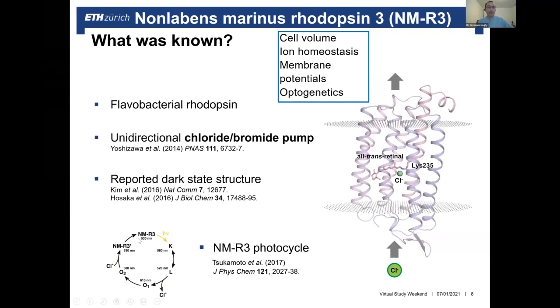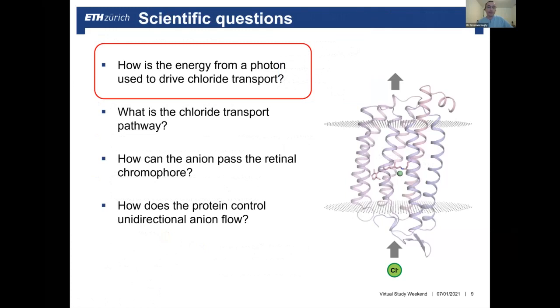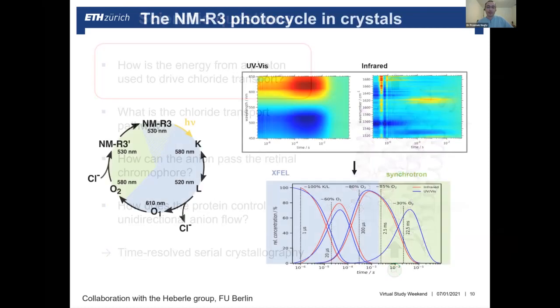There has also been a very nice time-resolved spectroscopy paper of the protein in solution. Now, in this work, we have addressed a number of different scientific questions, but today I will focus only on one of them. It is how the energy of the photon is used to drive chloride transport. And of course, we will use time-resolved serial crystallography to address this.